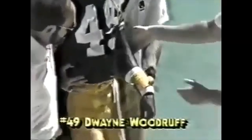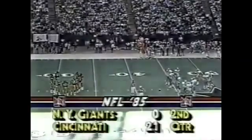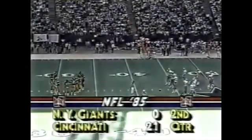Dwayne Woodruff being assisted from the field of combat. Not only the cornerback and special teams, but a busy man off of the field as well. He attends law school 4 nights a week. Quite a man. That's trainer Ralph Berlin on his left with the glasses on that met him as he came off the field, and that's got to be a concern for these Pittsburgh Steelers.